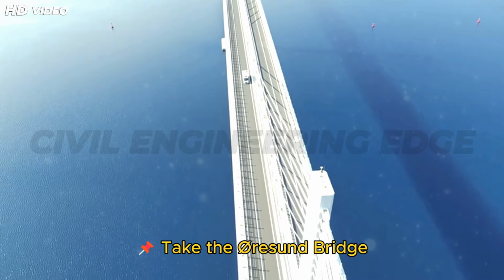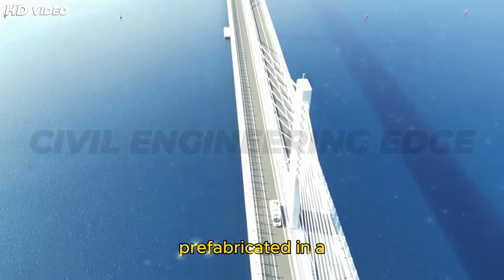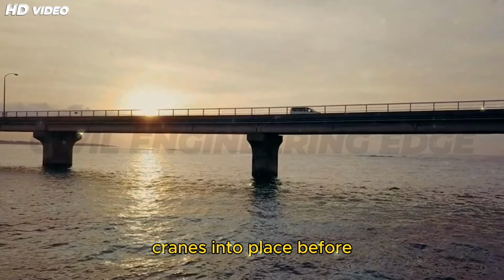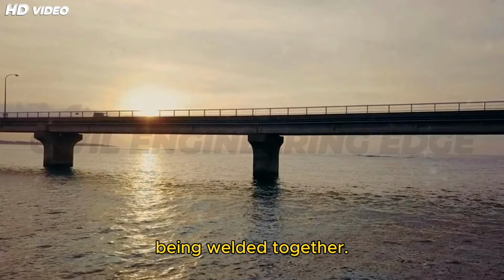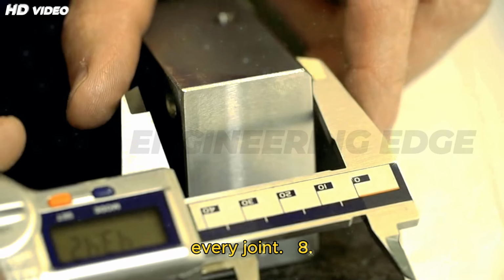Take the Øresund Bridge between Denmark and Sweden. Each section was prefabricated in a factory, floated out into the sea, and lifted by cranes into place before being welded together. This method saved time and ensured precision in every joint.